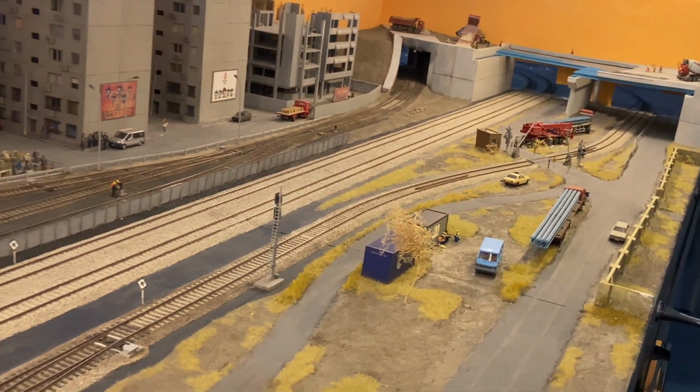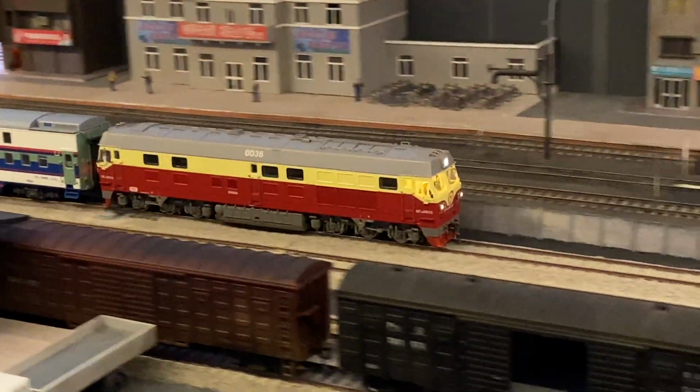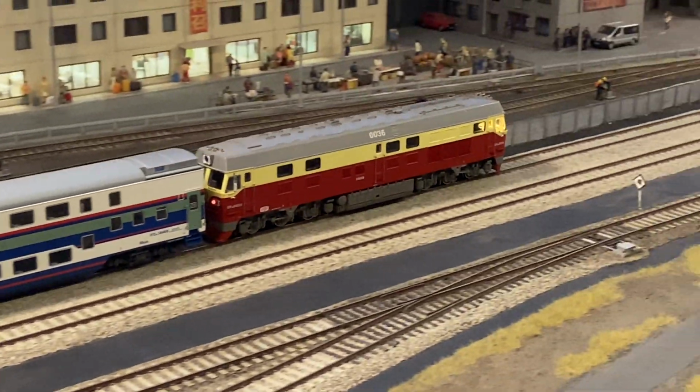If you want to see more of this layout, then you can find it on RMweb, or alternatively look out for it at some of the upcoming shows this year. And honestly, you really do need to go and see it.